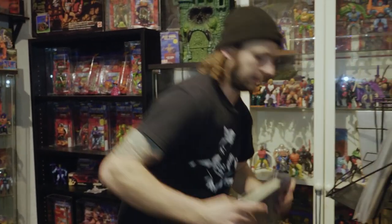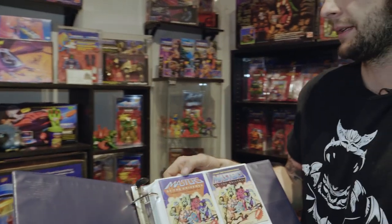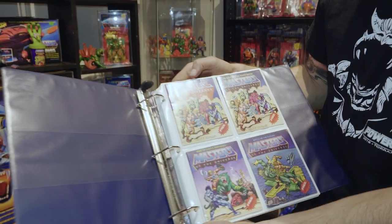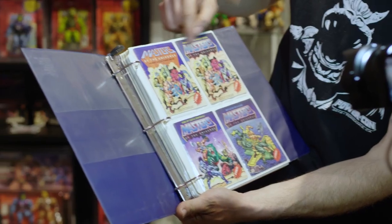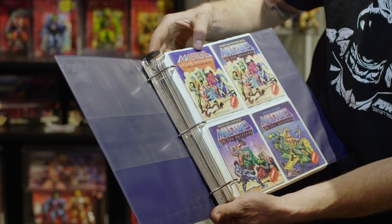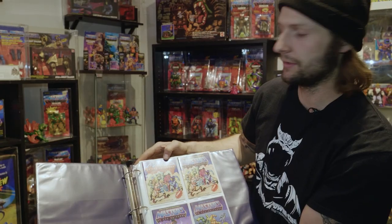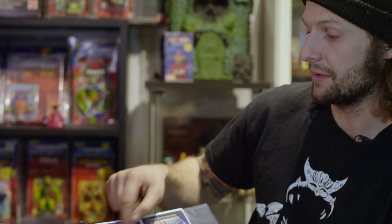is in book form, and that would be this one here, which was the Mattel sample mini comic. As you can see, the two are beside each other. This one was the one that was released with the figures, and this was the one that was promoted to the toy companies and dealers. And what's cool about this one is it's not actually called Masters of the Universe, it's called Lords of Power.